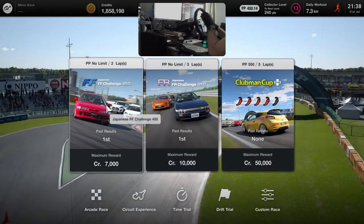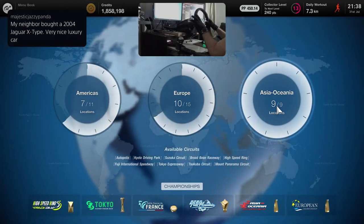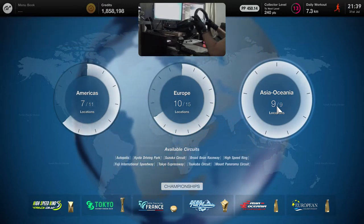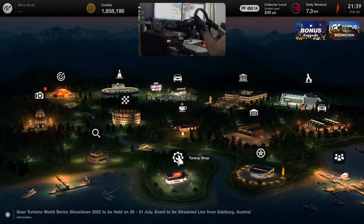I think that was the last race I kind of missed previously due to some circumstances related to already having the car, so I can move to the book. 2004 Jaguar X-Type. Yeah, there's plenty of them here, obviously. It's London, right? UK, so there will be a lot of them. Jags are nice. Very luxury cars, especially the older ones. They were kind of special.